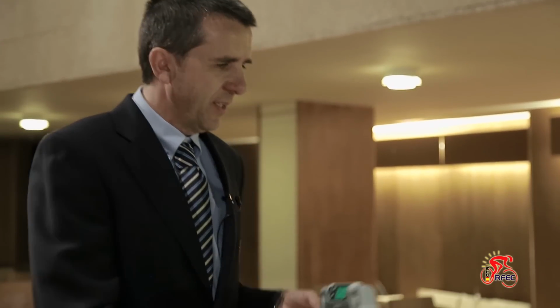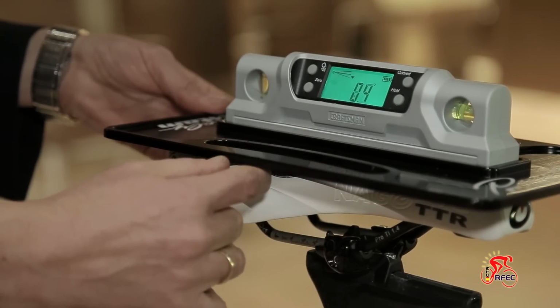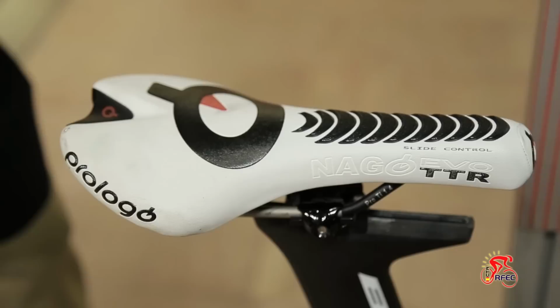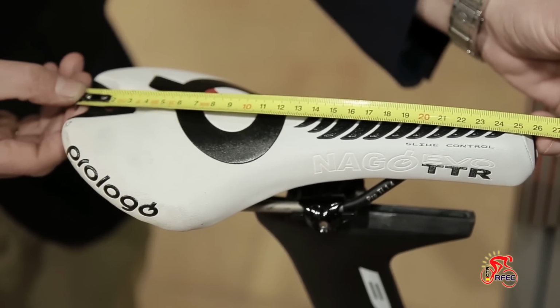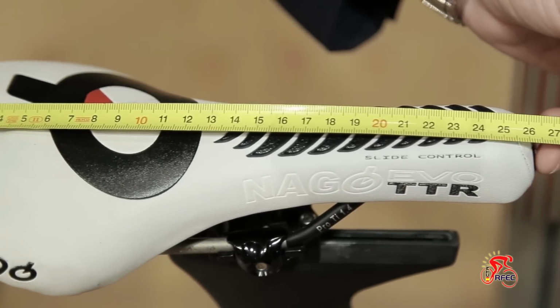Next, using the spirit level, we check the saddle incline. We cannot exceed 9 degrees from the horizontal, and using a tape measure we check that the saddle complies with the regulation measurements, which require its length to be between 24 and 30 centimeters, with a maximum tolerance of 5 millimeters.